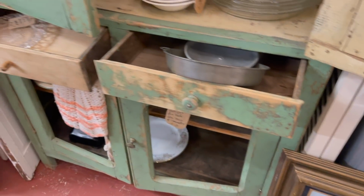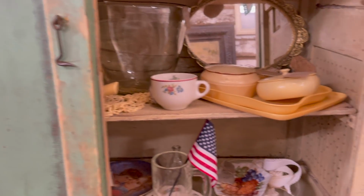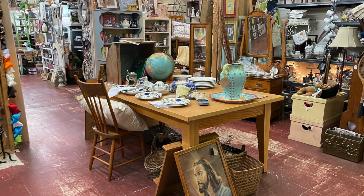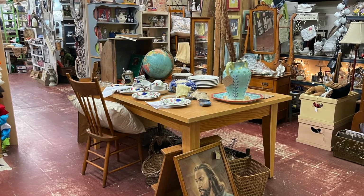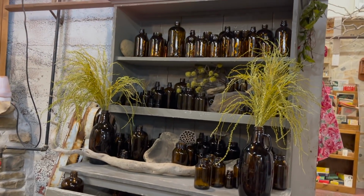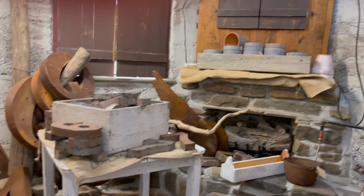Moving through, it seems that green is a theme today. This beautiful green cabinet. And there's one of the aisleways just walking through. So much to choose from. It's a lot of fun. I always love this cabinet. This gray cabinet here has been a while, and they have all this amber glass. And I just love the mix of the gray with the amber.